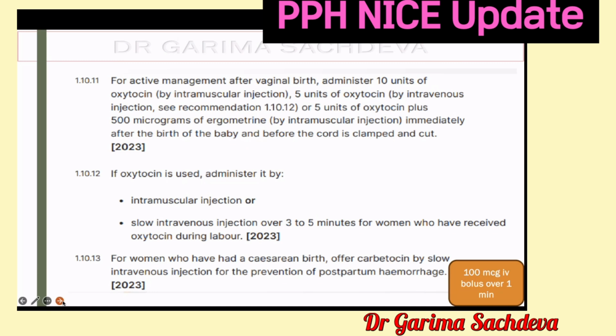Then, for active management of vaginal birth, what do you give? I've already told. For active vaginal birth, oxytocin 10 units IM, or 5 units IV, or IV oxytocin plus ergometrine. They have said that you can give any of these. In the previous guideline, it was restricted to giving 10 units IM because it is quicker, and it doesn't need you to put a cannula. That's why. But according to this guideline, you can give either of these: 10 units IM oxytocin, 5 units IV oxytocin, or a combination of both.